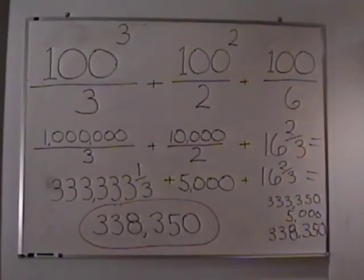And here's what you might see written on the sand. But if you did it on the sandy beach, you wouldn't have to circle the final answer, which is 338,350. You wouldn't have to circle that in red.